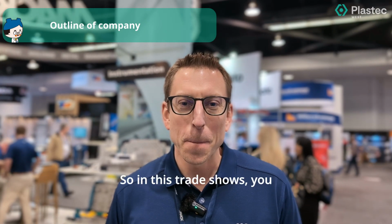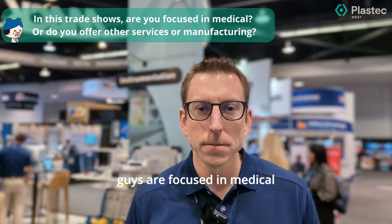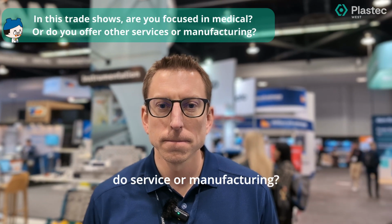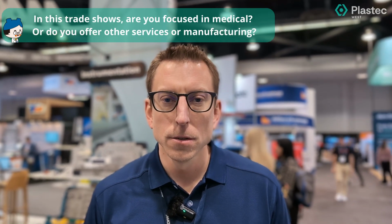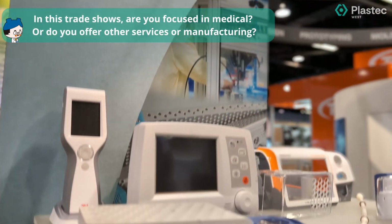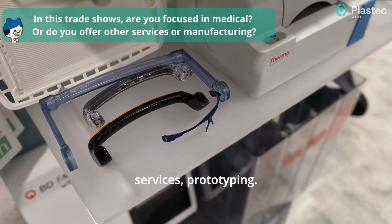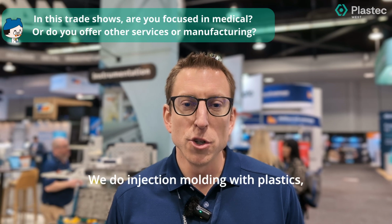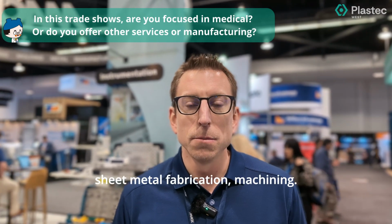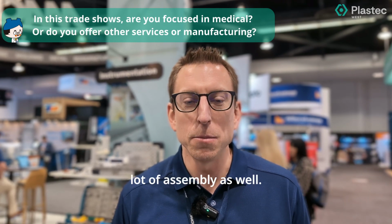Exactly. Okay. So in this trade show, you guys are focused on medical, or what kind of things do you service or manufacture? Sure. So we focus in medical. That's probably our largest business segment. But in terms of capabilities, we have internal design services, prototyping, injection molding with plastics, sheet metal fabrication, machining, printed circuit boards, and we also do a lot of assembly as well.